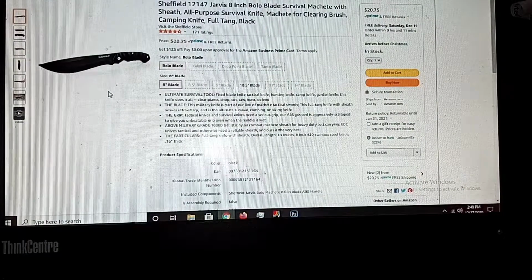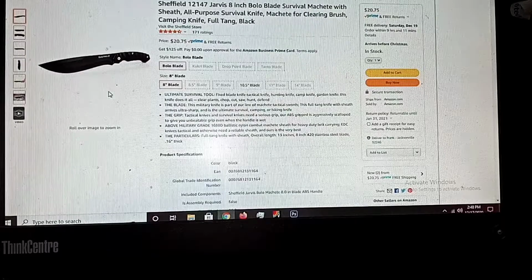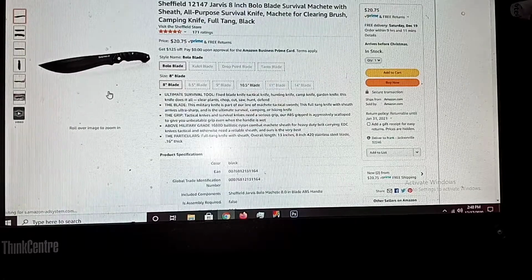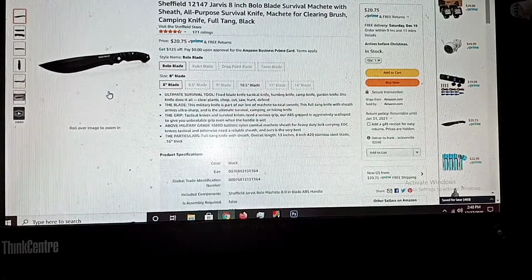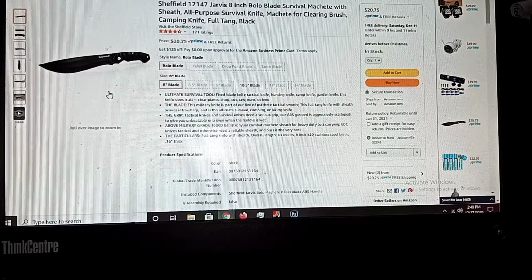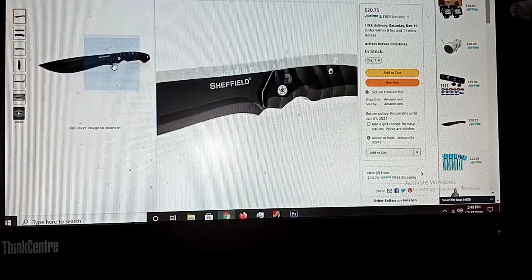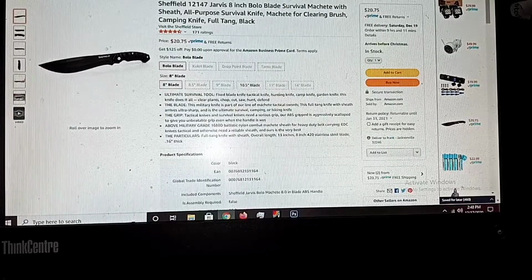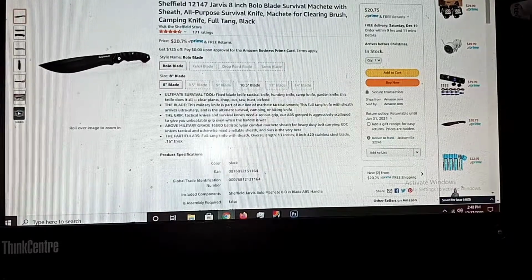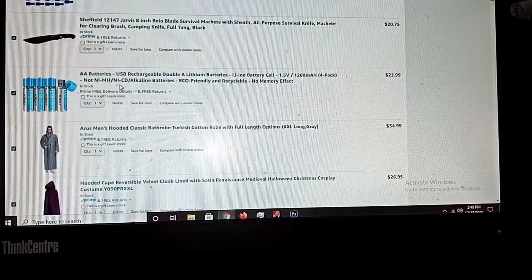8-inch. I got a glare right in the middle of that screen, don't I? Wonder what that's from. Okay, 8-inch Bolo blade. I've got a couple of machetes. I just kind of like the shape of this one. It's like, if I have a little bit of extra money and I'm making an order, I'll come in and pick up something like that and throw it in.